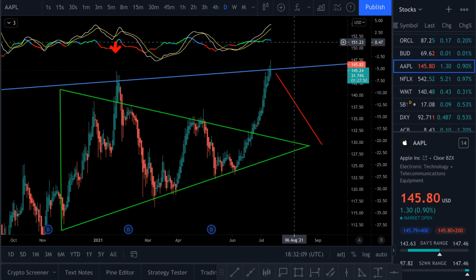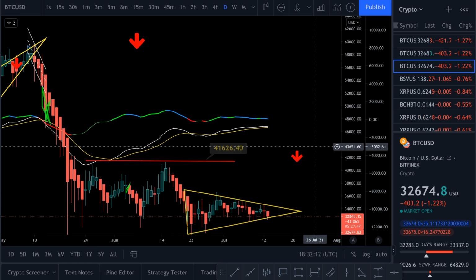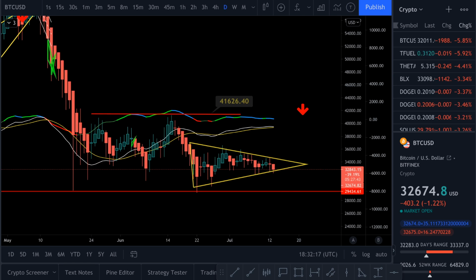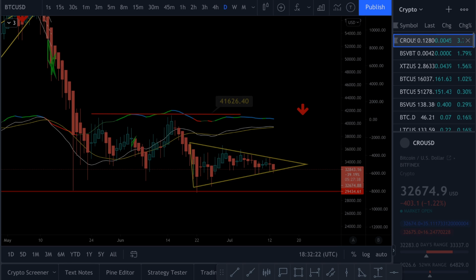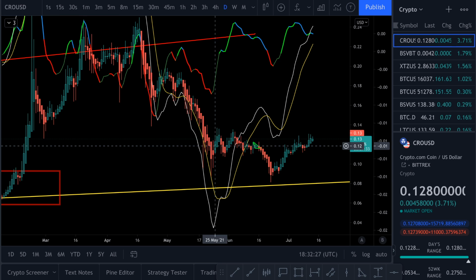We're gonna take one quick look at Bitcoin again, and I mean everything's blue, so selling pressure is gonna be everywhere today. There's a few. Oh, CRO coin. This is what I wanted to look at. CRO is Crypto.com. They just got bought by UFC, and let's take a look at this chart.